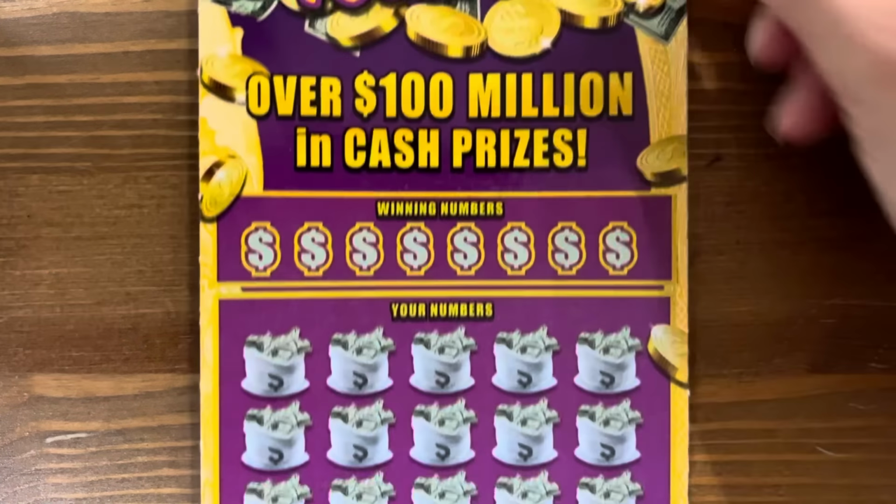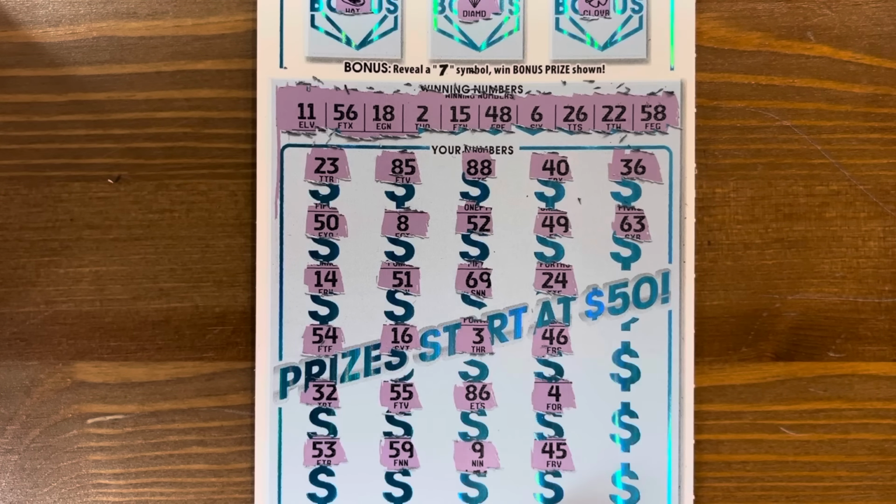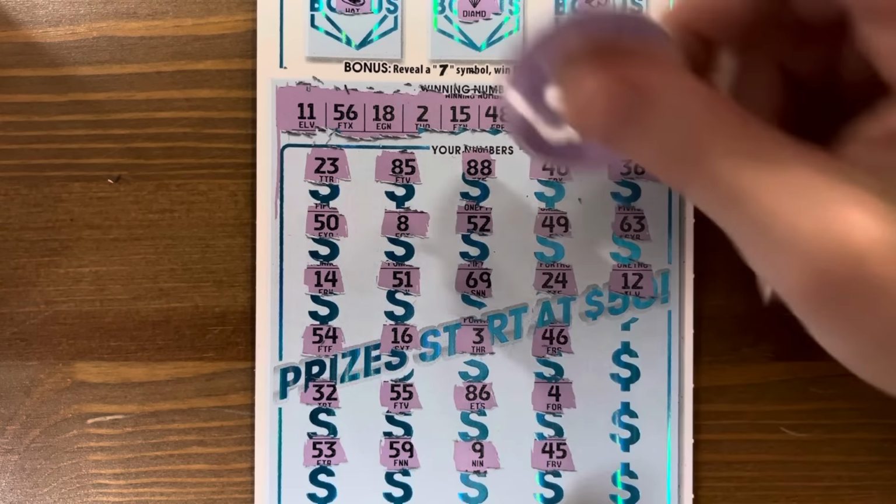Come on, Supreme Sevens. One off. 55, 59. Nope. Look, both one offs. Crazy tickets. Okay, come on. 24, 46. All right, last chance, 36, 63, no, 12 is one off, oh my gosh, 25, one off, 20, and no 60, nothing on our first one.